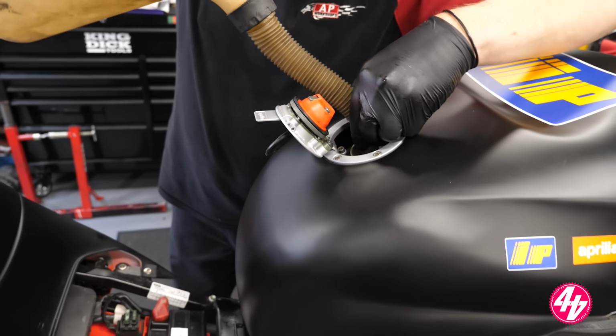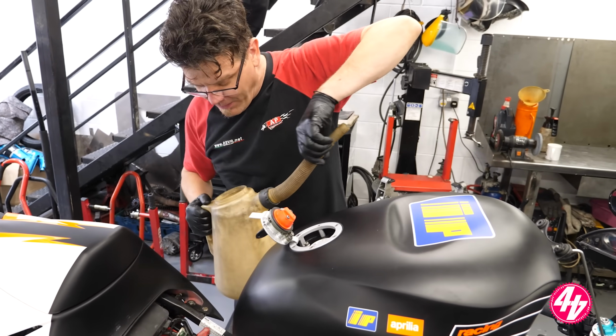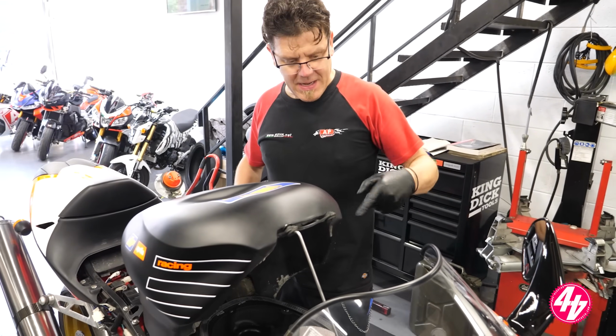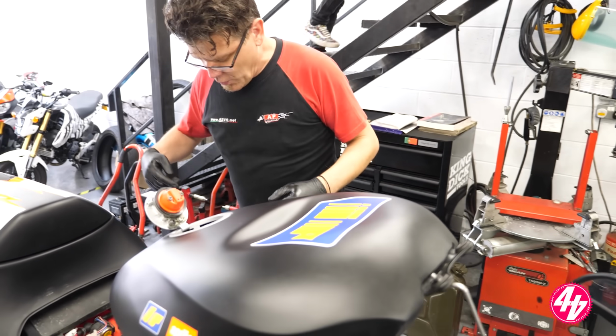Okay. Right, some fresh juice. So what I've done, just to make sure everything's cool with this engine, because we don't know how long it's been, is effectively turn the engine over with the fuel pump disconnected, just to get some oil around the engine before we start it. So I'm going to reconnect the fuel pump.